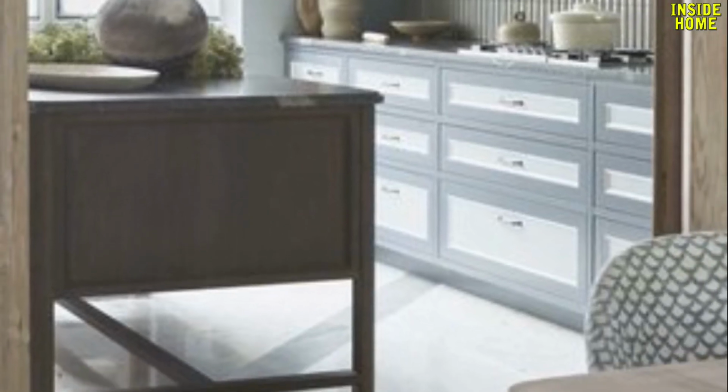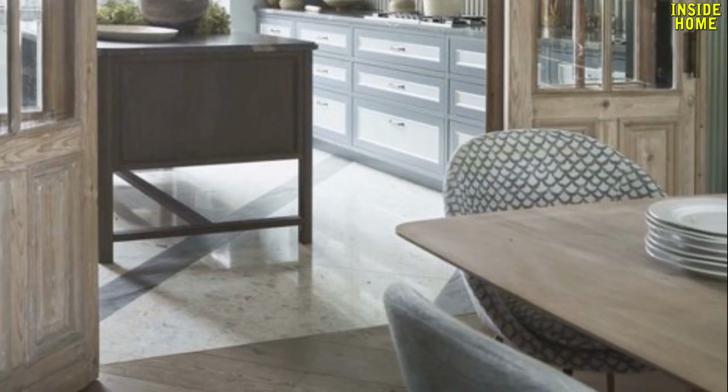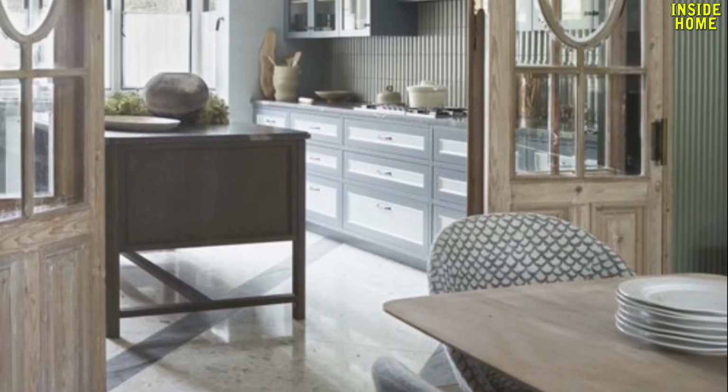They used a soft, neutral palette accented by rich textures and occasional bolder tones to create visual interest without overwhelming the eye.